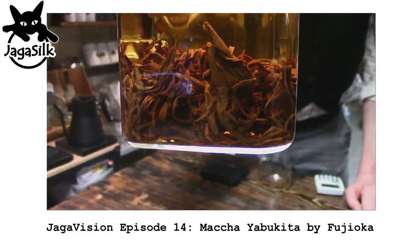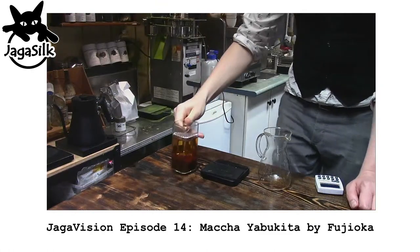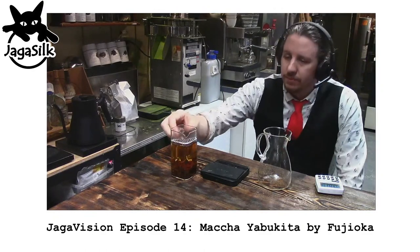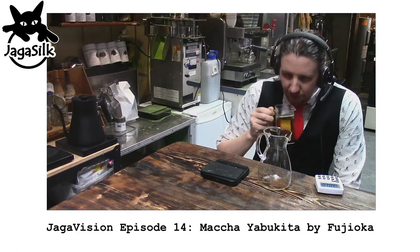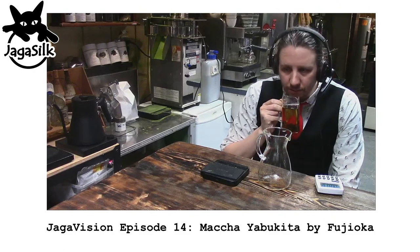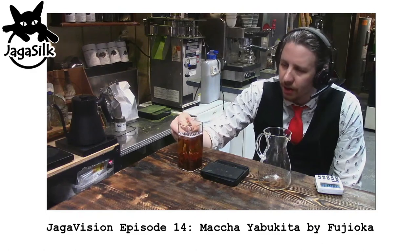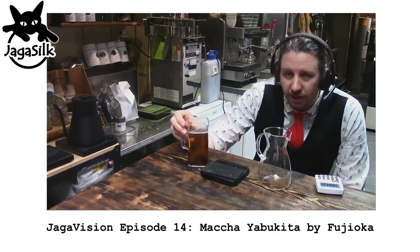So really nice extraction happening in the cup, in the teapot. Wet fragrance again, picking up that cooked cane sugar note. Kind of a little bit of egg in there. Reminds me a little bit of a creme caramel, that kind of burnt sugar and milk and cream.